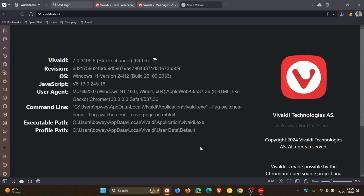Now, first of all, the browser version and build is sitting on 7.0.3495.6. So that's the latest release for the stable channel. And Chrome has also been upgraded to 130, which is the latest Chromium platform. And that would also contain all the latest fixes from Chromium. It would include this week's security fixes, which include 3 security fixes addressing 3 high-risk vulnerabilities. Good news is there are no 0 days or critical vulnerabilities, so that will take care of all the updates for the Chromium platform, which the browser is based on.